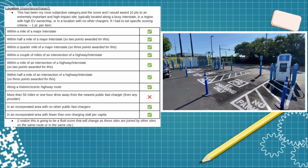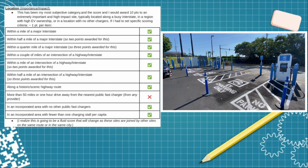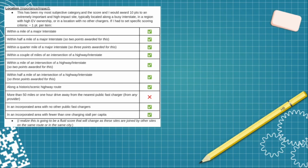It is not 50 miles away from the closest public fast charger. There are other public fast chargers within 50 miles. However, the town of Winchester does not have any other DC fast chargers, so it gets check marks for those.